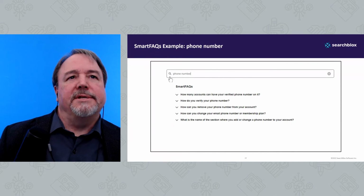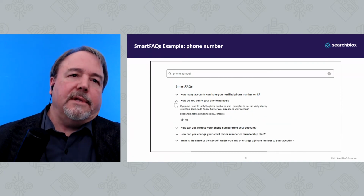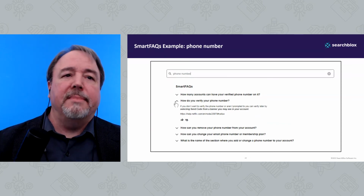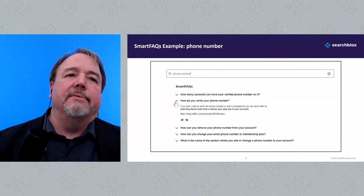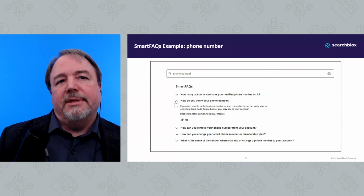Here's another example, just typing in phone number. I might have been looking for maybe an 800 phone number, but it didn't come up. Perhaps this company doesn't list it or make it that findable in their content that we are scanning. But I did find this one that I thought was interesting.